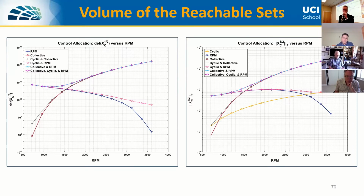And so you can see here that we're operating the vehicle at about 1700 RPM. But what's interesting is above about 2200 RPM, these methods kind of collapse together, right? So the ones that involve RPM, you can see those degrade because we're increasing the RPM. We have less available to us for control. But all these other methods get better. And at some point, they basically are the same.